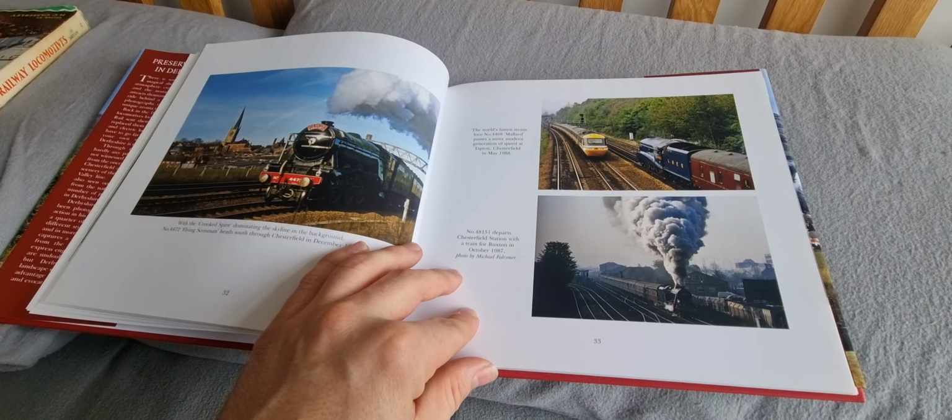So there should be quite a few here. Yeah, the Swanwick branch. And there's a Furness Railway there. And just so on and so forth. Oh, look at that snow. I'd love to do a snow scene on one of my layouts one day. That'd look good. Princess Margaret Rose, yeah. I'm pretty sure I saw her when we went to Butley in the early days. So that's the first book.